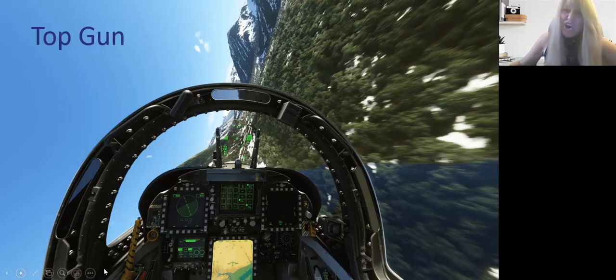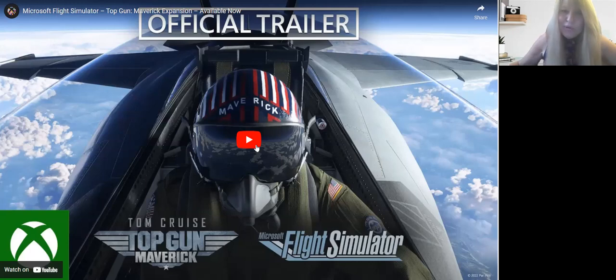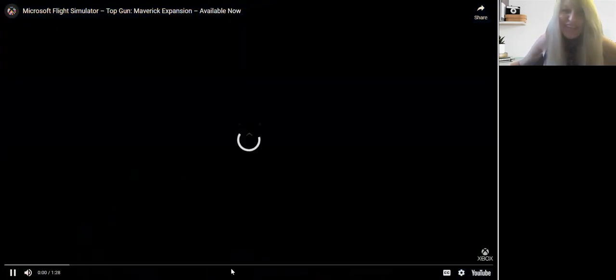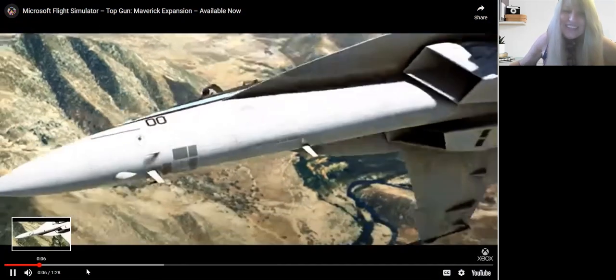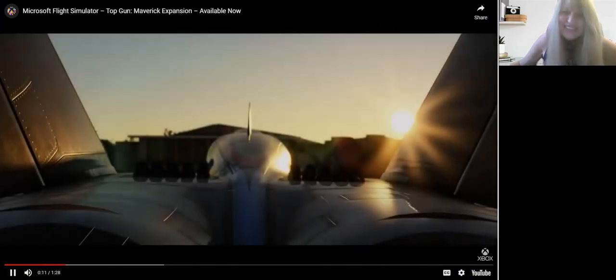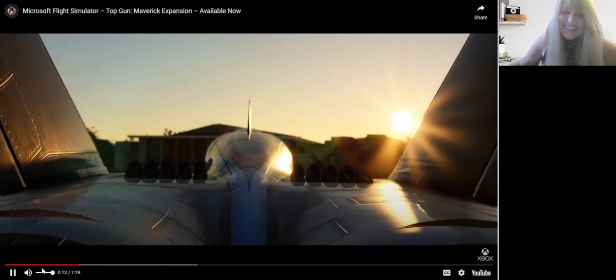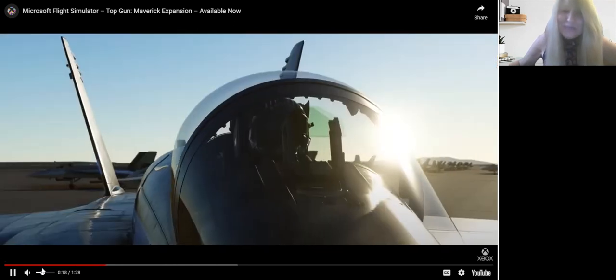We're seeing add-ons to this as well. For example, Top Gun, different countries, different add-ons all the time to give students different experiences. And for example, here is the Tom Cruise official Microsoft Flight Simulator, showing what they're now adding on to these experiences. And if you just saw the movie, well, you gotta hurry and get into Flight Simulator.